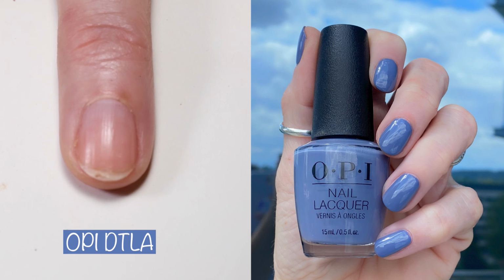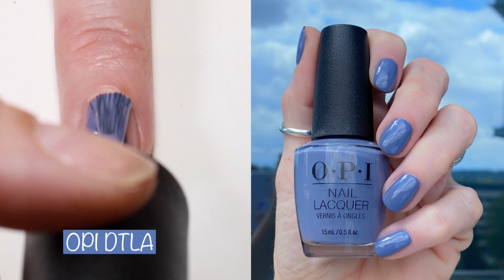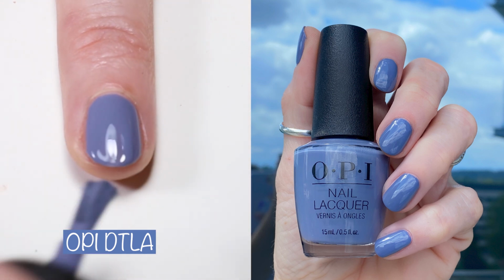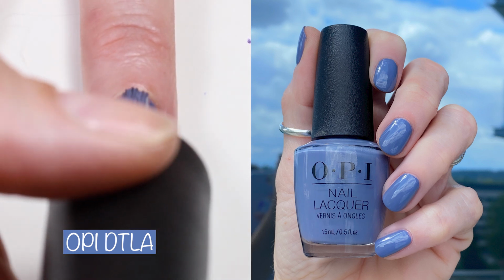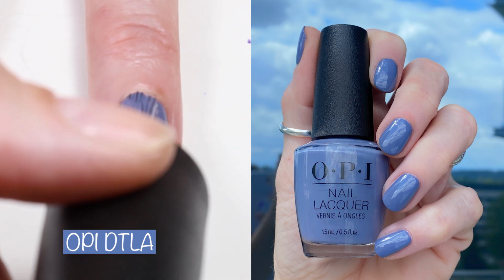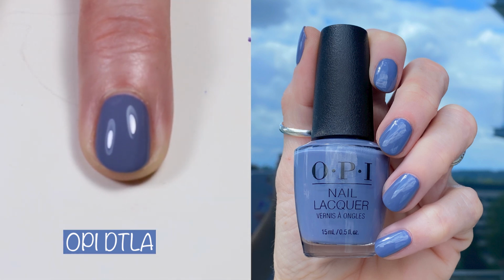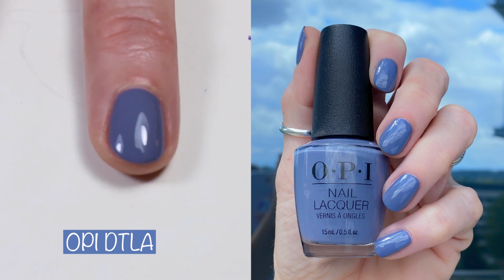Last but certainly not least is OPI DTLA or Downtown LA. This is a gorgeous gray. It's a blue toned gray, and this is another fave of mine. It is so pretty, and I feel like it'll look so good on your nails for a little touch of color during the fall. And then here we have comparisons.